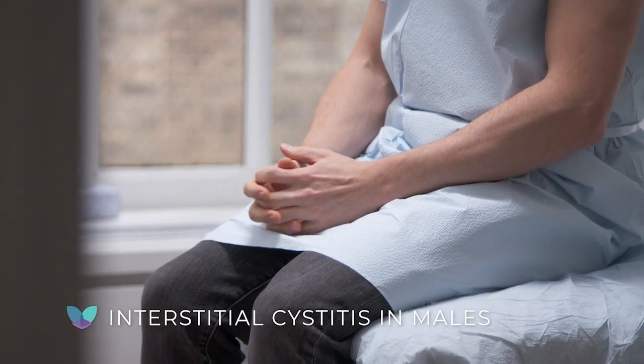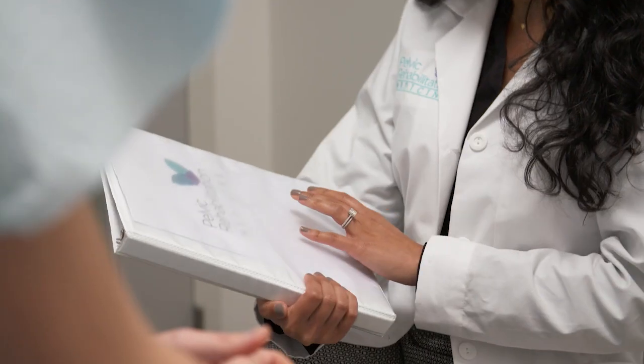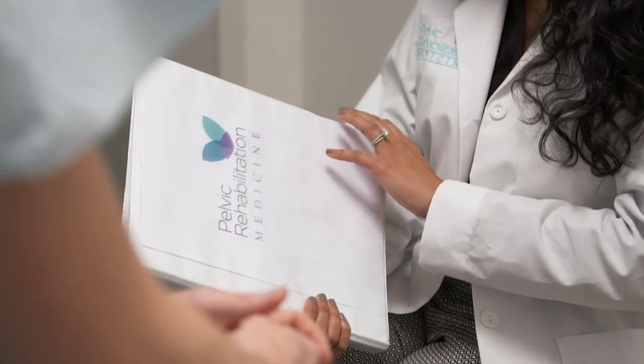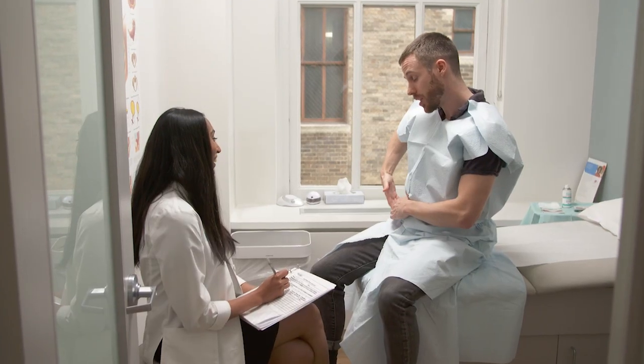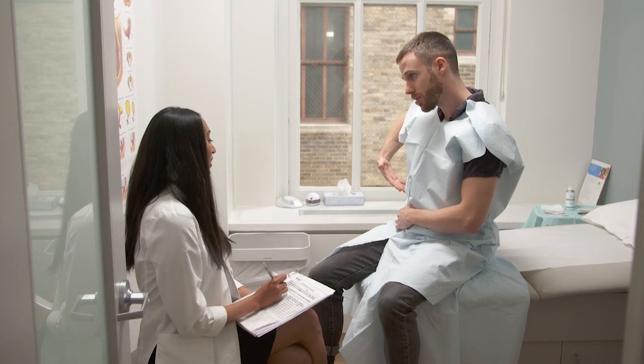The definition of interstitial cystitis is a sense of bladder pressure or pain and the need to urinate frequently. The cause of painful bladder syndrome in males is not quite known. It's thought that there's a break in the lining of the bladder called the epithelium. This results in a leak of harmful materials from urine, and this causes the bladder lining to become irritated and painful.